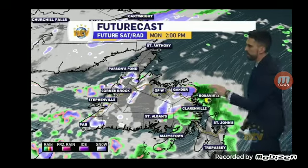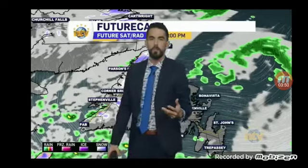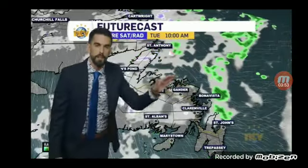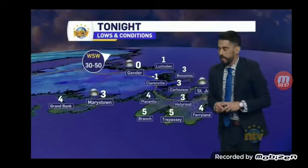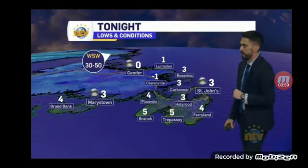We can see all that rain over Bonavista. The wind eventually is going to change and come from the north and allow for some of that rain to come back down in towards St. John's into your Tuesday morning for, again, a chance at some mixed showers there on again, off again.